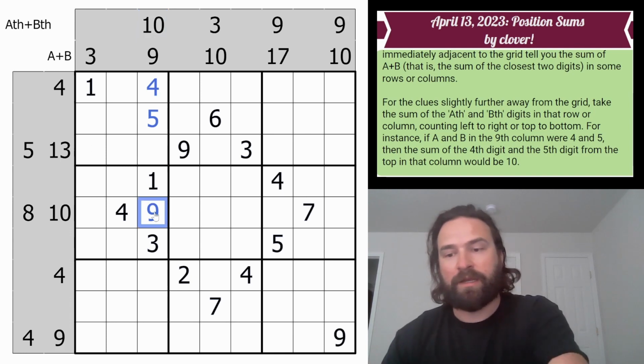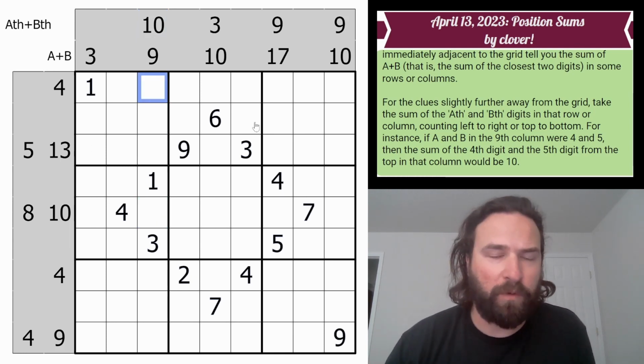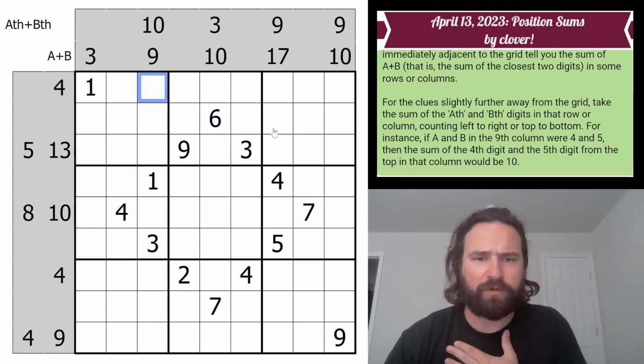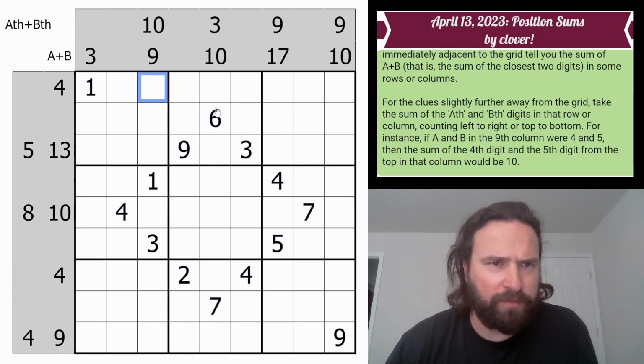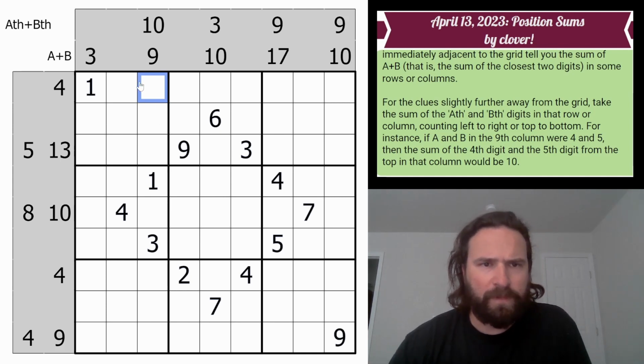Weird rule set. I'm going to try to work through this. I understand it now. Hopefully it'll make more sense as I go along if you're a little confused, but definitely a pretty crazy set of rules here. But let's see what we can do.